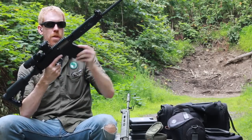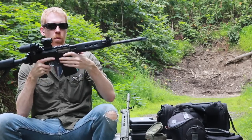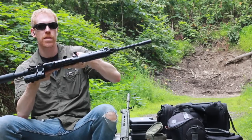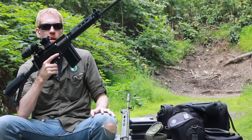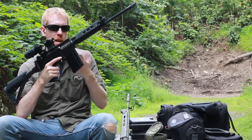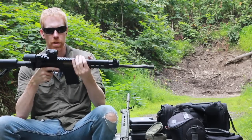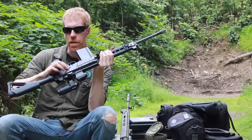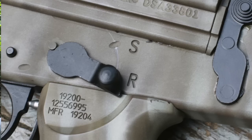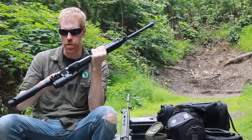So that's the manual of arms. Rocks in really easily, actually. Having one side of the magazine well open and the other side closed helps a lot to get it in there. Unlike the AK and the M14, you just kind of got to figure it out, but that helps you a lot. The safety selector is up is safe, and down, which says R, is the fire position.